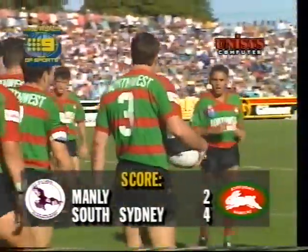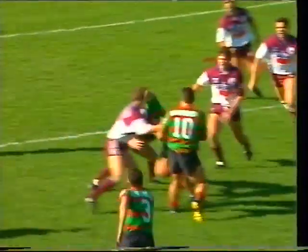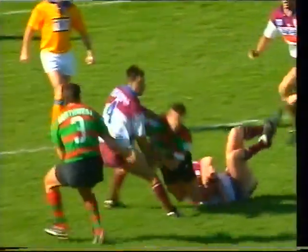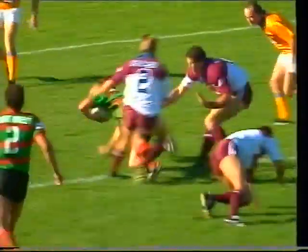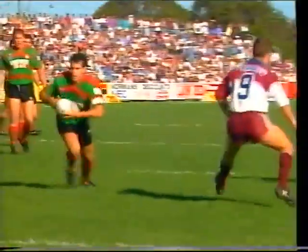And a magical pass by Dean Skifferletti. Lovely work from Dumyarth. Scoots out, the Manly defence comes up quickly out wide through Scott Fulton, and that ball there was magical. Terry Hill couldn't get Shane Wilson. First blood to Souths. This is where it all happened here. The Manly player came up quickly, and that was round the corner. Excellent skills.